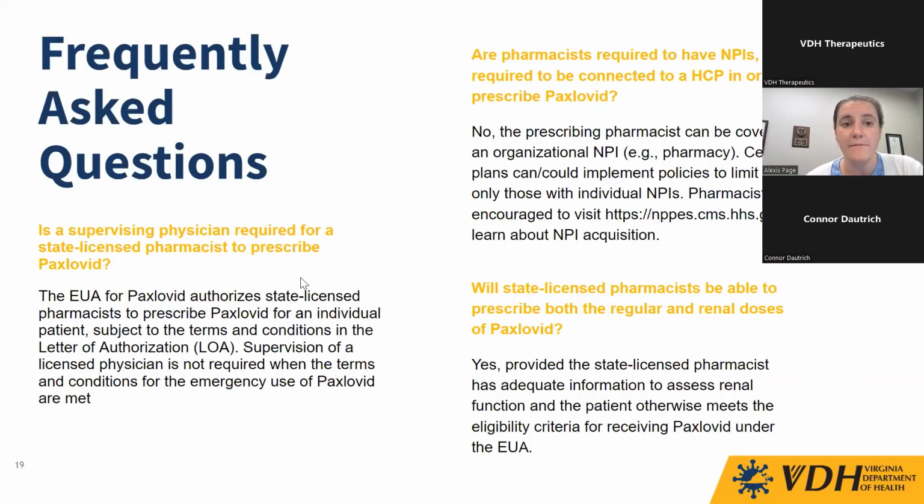I guess my best practice and my recommendation would be, if you are issuing a prescription, I would write your name, sign it, and have your NPI number on there, just to let the dispensing pharmacist, whether that be within your pharmacy or elsewhere, know that you're a licensed practitioner and or practicing within a licensed pharmacy and authorized to prescribe the medication. Will state licensed pharmacists be able to prescribe both regular and renal doses of Paxlovid? Yes, pharmacists can prescribe both dose types. Again, really assessing patient renal function to be able to do so appropriately.